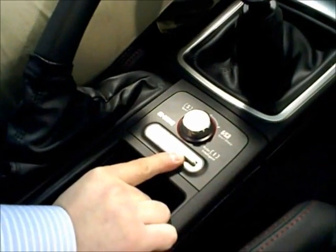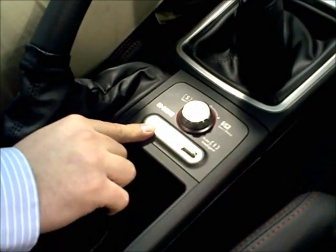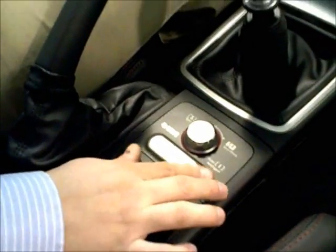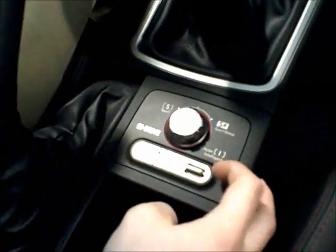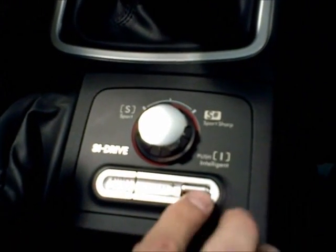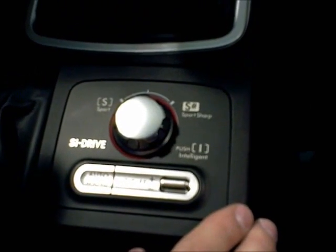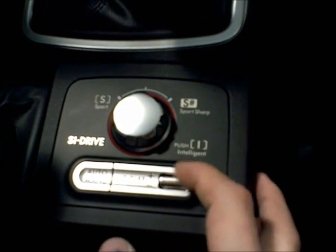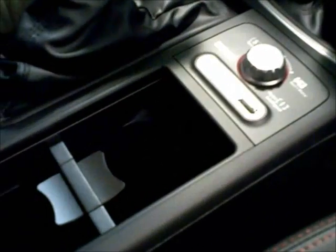The driver controlled center differential actually has a couple different modes where you can do it automatically, where you can hit plus and it'll auto lock more of your power to the front, or minus where it'll auto lock more of your power to the back, or you can do it manually where you'll actually up click it about 5 times to lock it into either more front wheel drive or down to lock it into rear wheel drive. You have a little cover here for your cup holders.